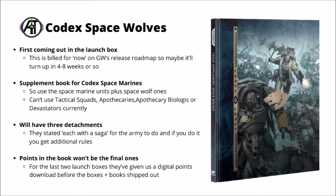They haven't really given us too many teasers as to the contents of this one besides a few datasheet hints for the revealed units. The only thing they did mention was that it'll have 3 detachments and they'll each have a saga in which you can achieve some sort of great deed with your army and get a reward for it. Maybe things like killing the enemy warlord or similar. Hopefully they wind up being fun and playable, which Games Workshop does seem to have struggled with for the majority of the detachments for the Dark Angels and Blood Angels.